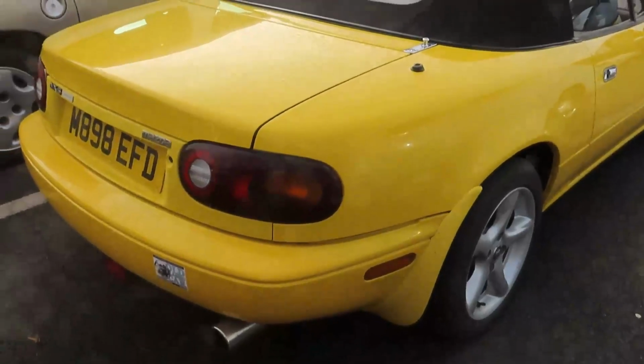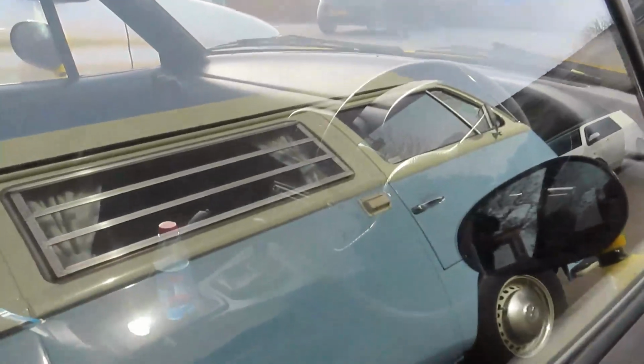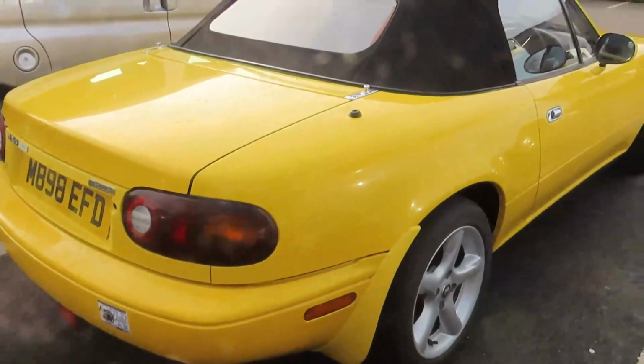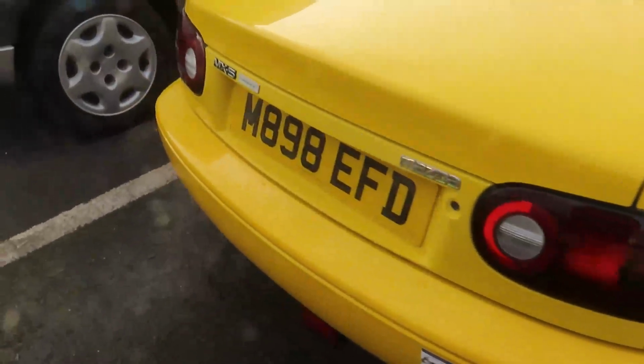Now, it's a modern classic, isn't it? Let's face it, so let's just get that sorted already. But could a 17-year-old or 18-year-old insure a Mazda MX-5? I'm not exactly sure. It's something, to be honest, I'm quite interested in, because I would absolutely love to own a Mark 1 MX-5 as my first, or at least second car.